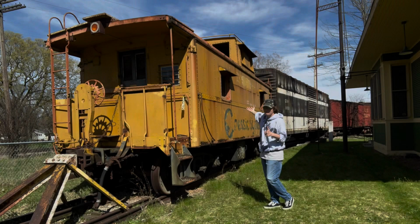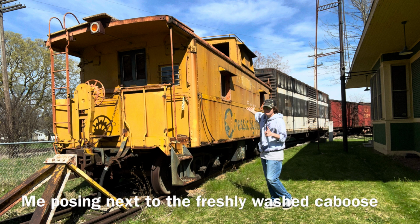During the course of the 2024 season at the Saginaw Railway Museum, I had the great privilege of helping with some minor cosmetic upkeep and washing of the museum's Pere Marquette Railway caboose, A977. After that was accomplished, an idea sparked into my head. Let's tackle the ALCo.